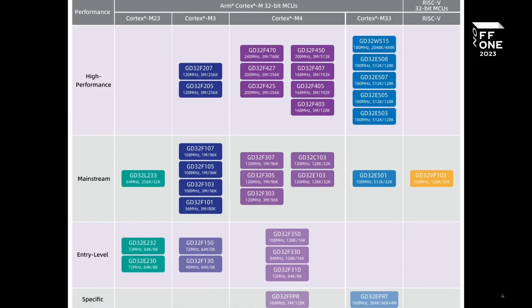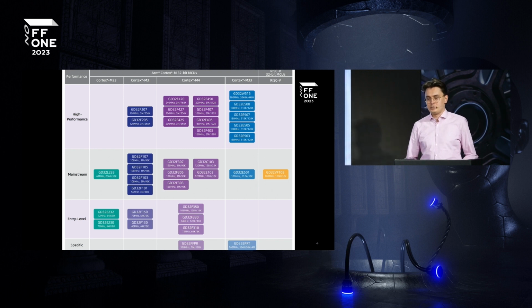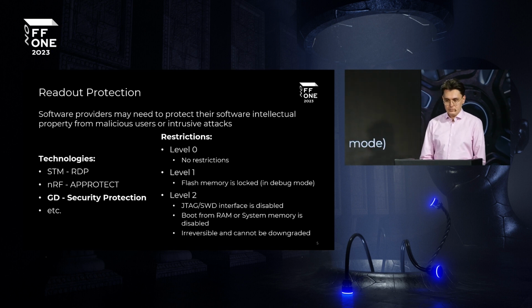Over here you can see the lineup of their products. They have lots of different microcontrollers with varying performance and architecture. Some microcontrollers are special purpose. GD32 for work with fingerprints. There is another one that's used to work with Wi-Fi, Bluetooth, and other wireless protocols. But today we'll talk about general use, general purpose microcontrollers.